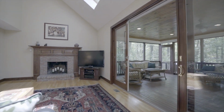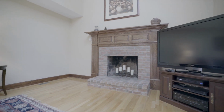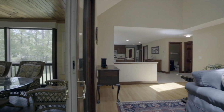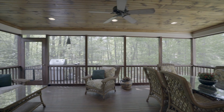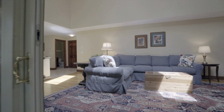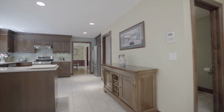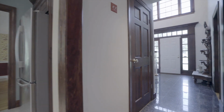Skylights, oversized windows, and picture windows keep the home light and bright throughout. Quality construction by a noted local builder is easy to notice both inside and out.